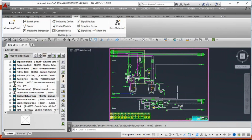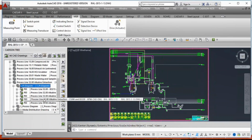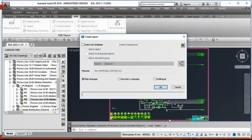So if I go to my project level and at my document folder, select the drawing and go to the reports, we have a report template for proposal valve cost report, and we'll generate the report in Excel sheet format.